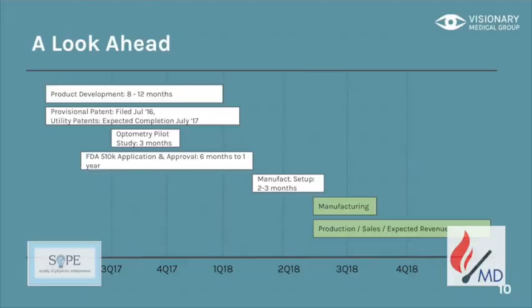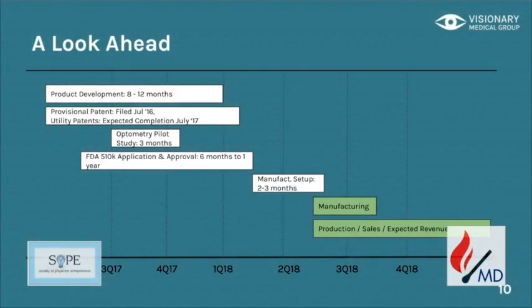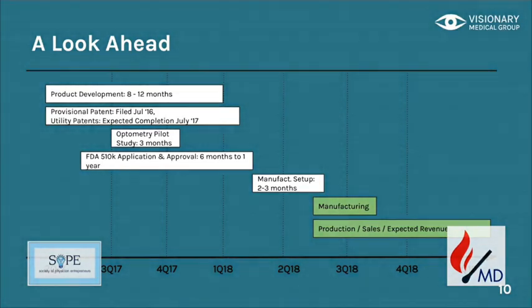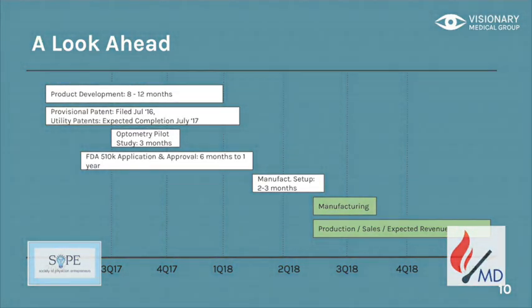We're a little quarter behind here, but this is a snapshot of what we expect our schedule will be. So once we close our current series of funding, our seed round, we will begin product development, which should last between 8 and 12 months, and simultaneously we'll be embarking on a pilot study we have set up with ophthalmologists at the University of California at Irvine, and working on our FDA 510K application.